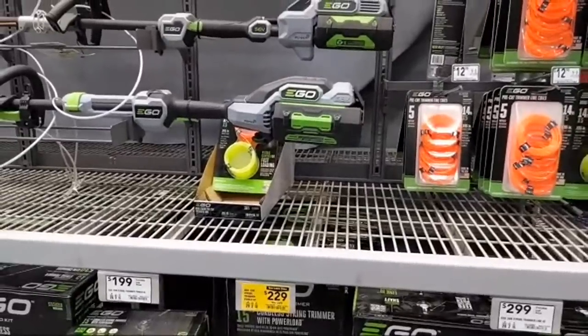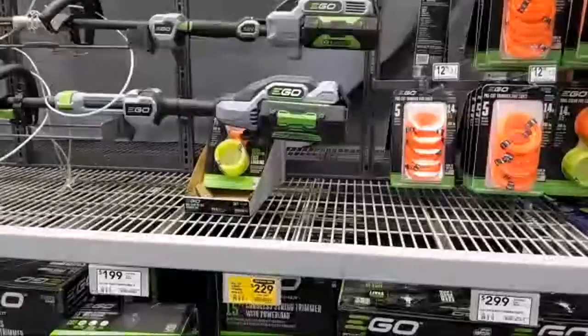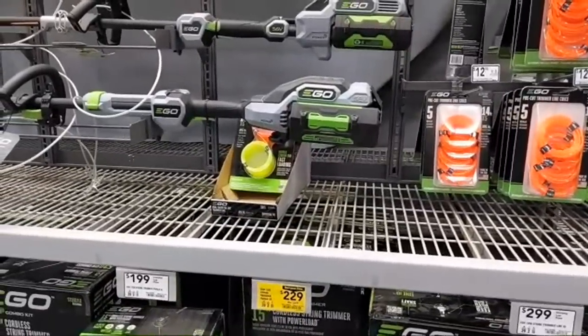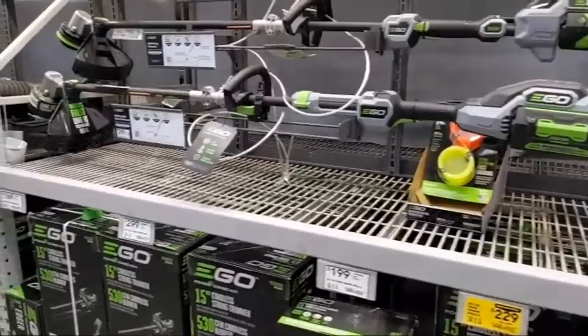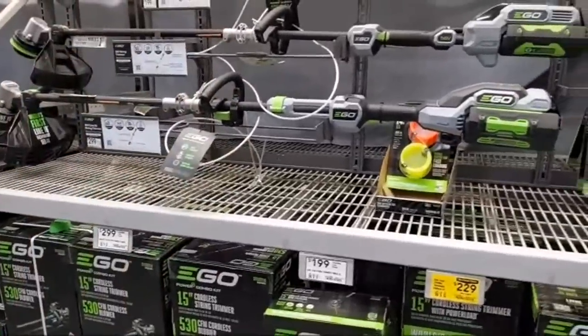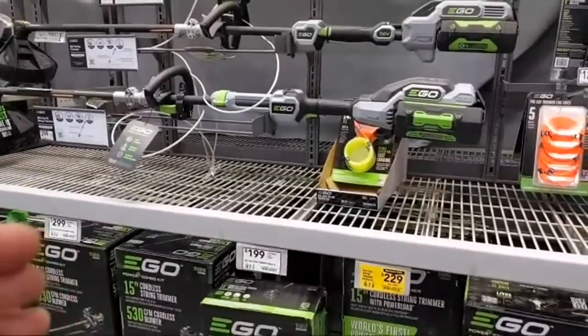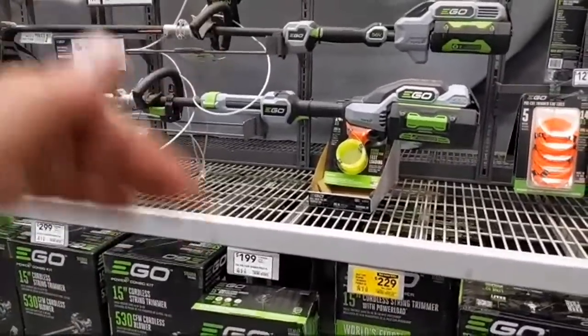I feel like if you're going to go battery equipment, and you have any type of property, any size property, you're going to want to be all in on a platform, right? So if you're going to choose to go Ego, you should buy all Ego. This way you have all the batteries that you need, and you could swap them back and forth.